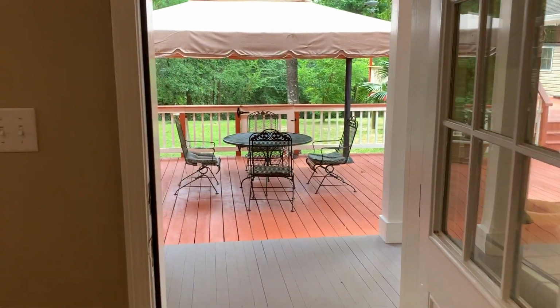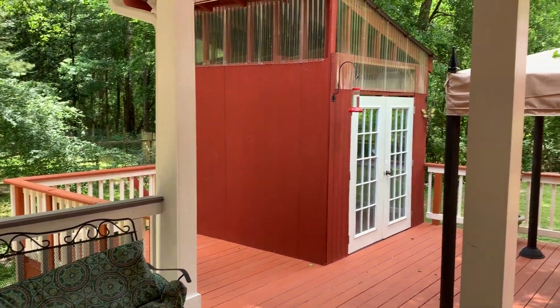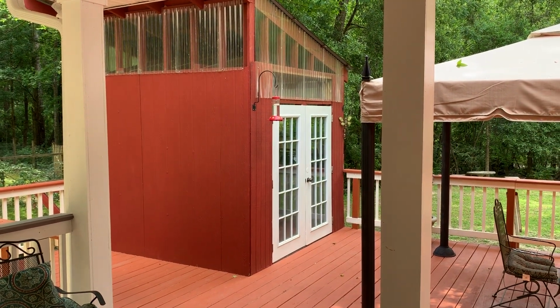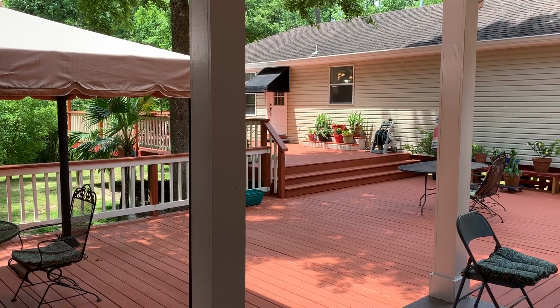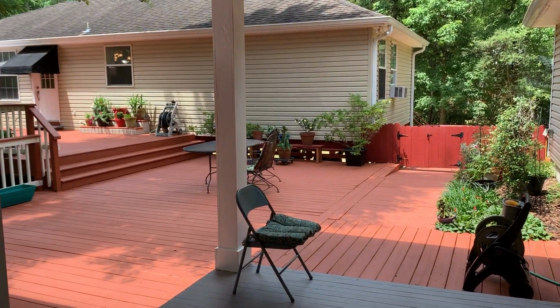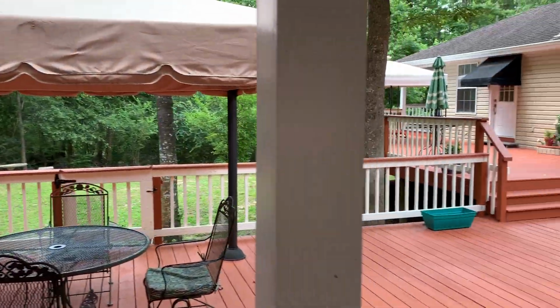Let's take a look outside, coming out from the kitchen into the patio area. You can see a lot of decking. Great for outdoor entertainment. This is the hothouse, where you can do a lot of pottery and plants, potting, soils. You see all the great decking. Many plants. All this decking and all the patio furniture you see is included in the price of the home. And the canopies are also included.